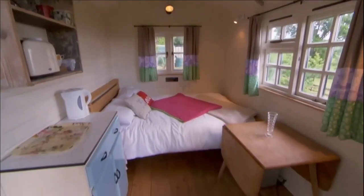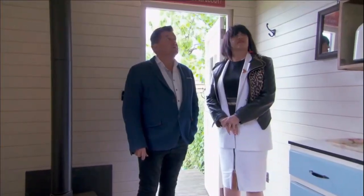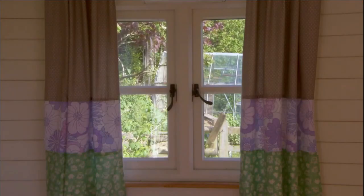Oh, this is really lovely. This is different, isn't it? The grandchildren would love this. Yeah, it'd be ideal, wouldn't it? They stayed the night, and a lovely sleepover. Yeah. I was quite surprised at the mystery house.